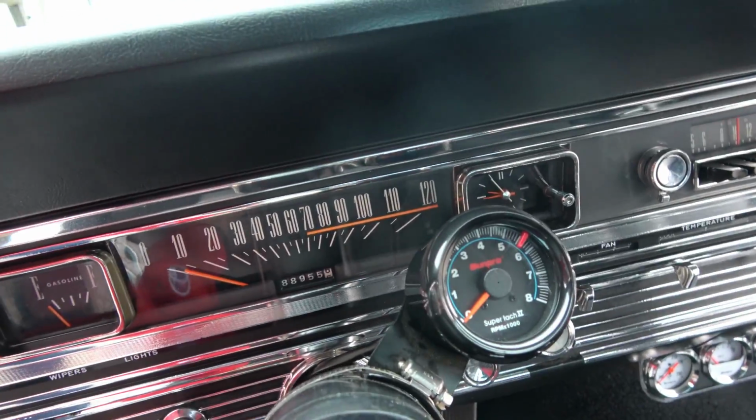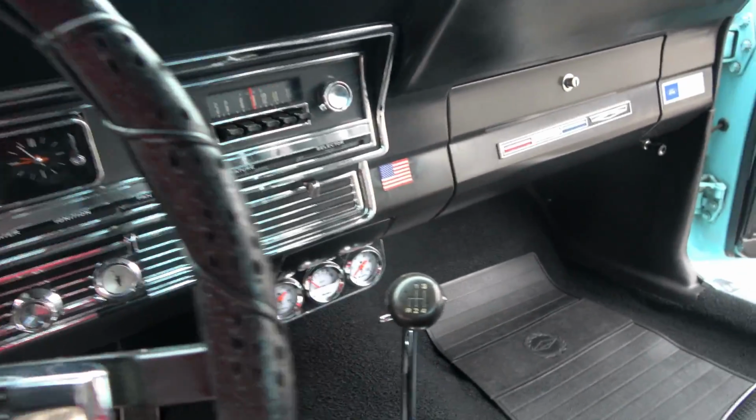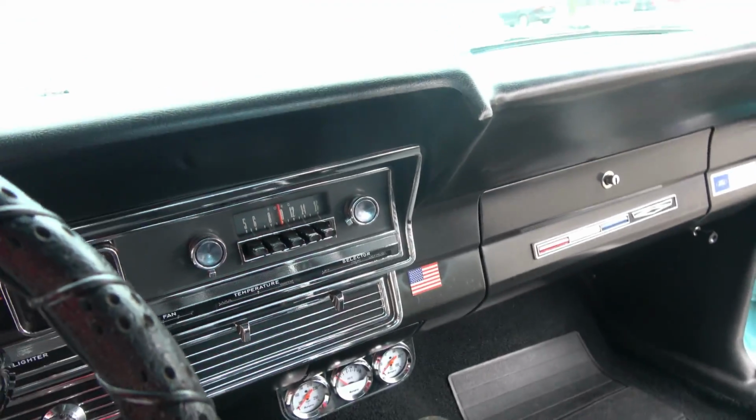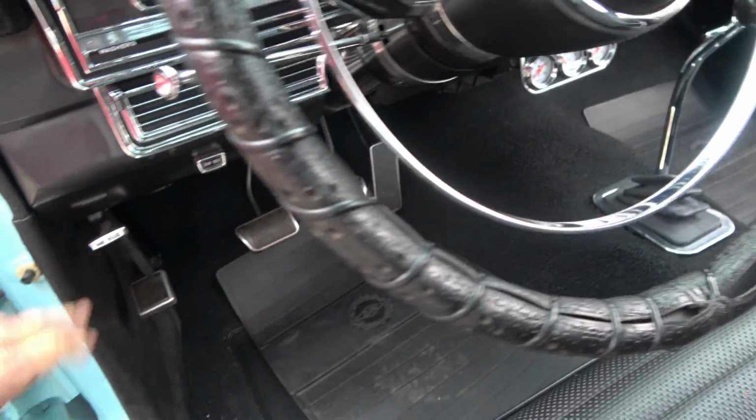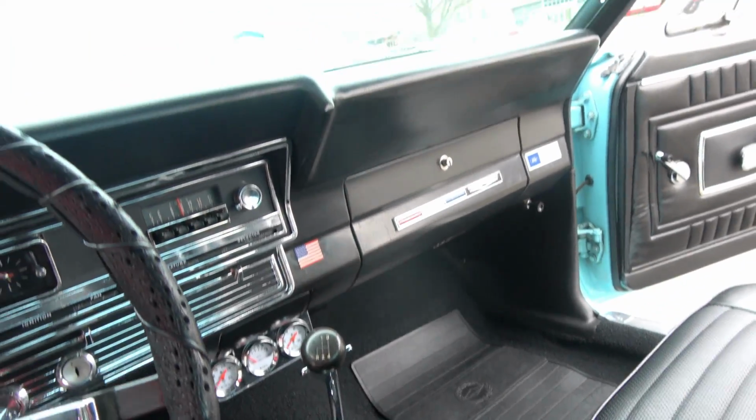Factory dash, 88,955, and that is supposed to be the right miles on the car. It's got a Sun Pro tach. Engages down there, AM radio works, blower motor works, parking brake works, seat belt light works. It's got the correct T-handle shifter in there.